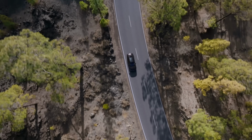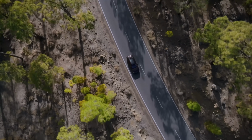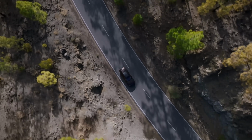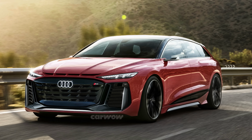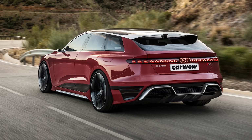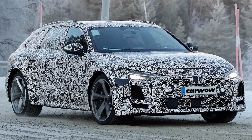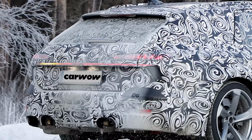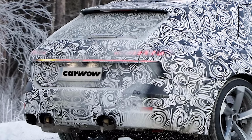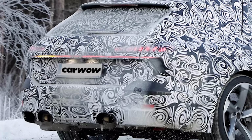So what does Audi's latest name change mean for the RS6? Well, we're still expecting an electric RS6 e-tron to be released this year. That will be based on the A6 e-tron and should have around 800 horsepower. However, we've already spotted a petrol RS Avant prototype, which has the same taillights as the new A6 Avant. So there's definitely a new RS6 with an internal combustion engine on the way too.